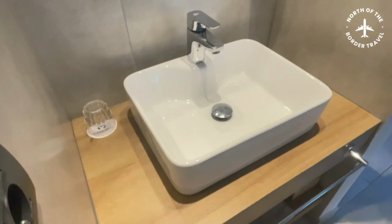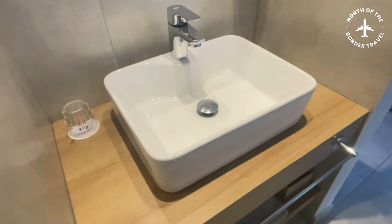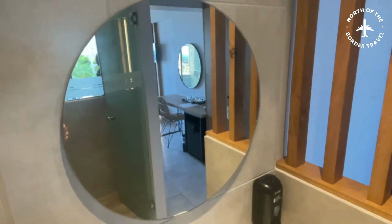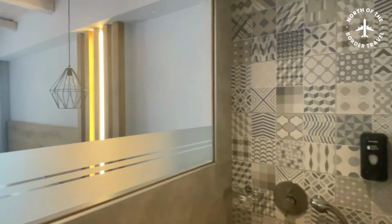There's only one sink, small amount of space, but it's more than adequate for two of you. You do get soap dispenser included. There's a nice big mirror and it's nice and bright. And opposite there, you've got the door into the shower. The shower is absolutely massive. It's more than enough space.